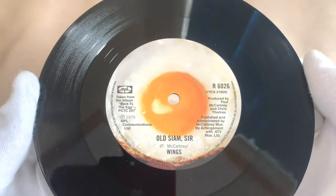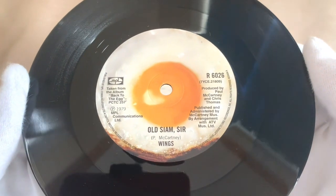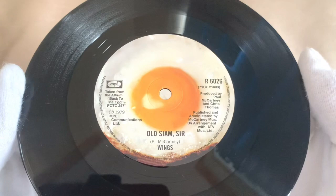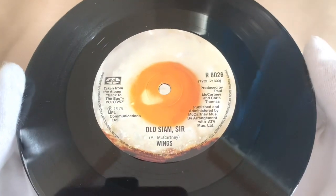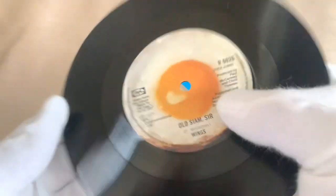Of course on the left there you've got MPL from the album Back to the Egg and 1979 MPL Communications Limited, with on the right there the catalogue number, produced by Paul McCartney and Chris Thomas, with Old Siam Sir at the bottom, written by Paul and by Wings.